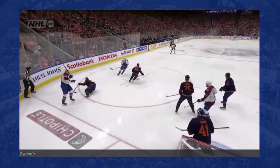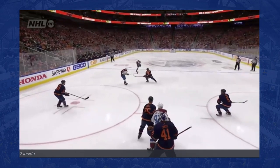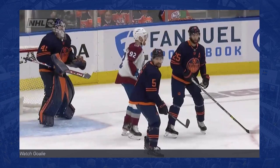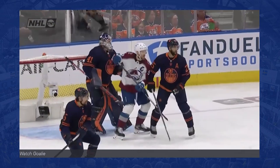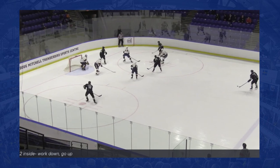Mike Smith right here. He's fighting through it. Great job by Landeskog. He's looking right. Makar shoots left. Play it. He's got to track the puck. Can't see it. It's already gone. It's in the back of the net. And we'll just see it. It's very evident right here. He's up, he's fine, and he's trying to see it. And then he becomes unathletic. It's in the back of the net.